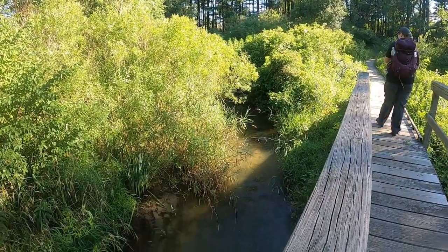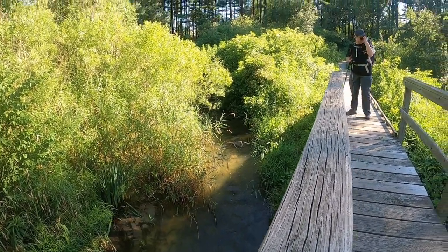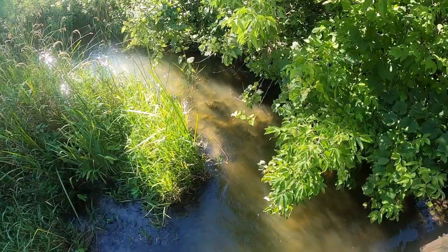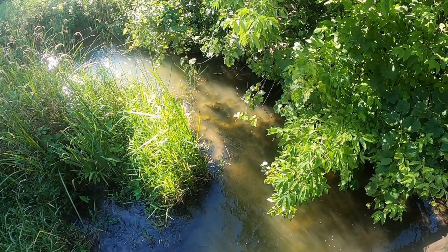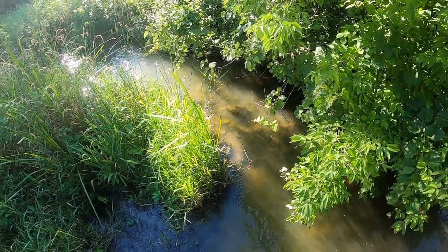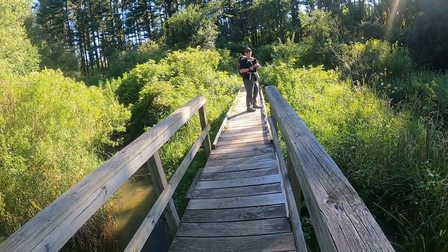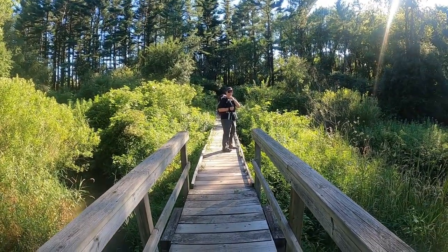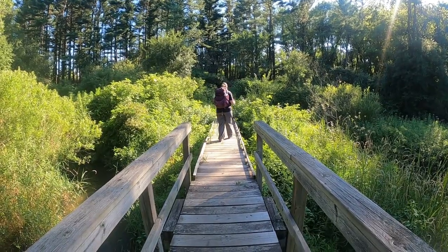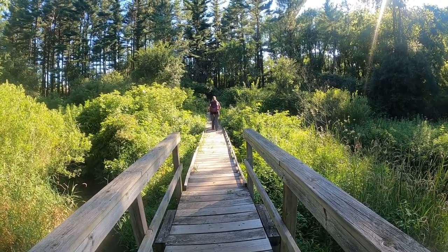So we've arrived at the only water source on the Whitewater segment. This is the Whitewater Creek. You can see it's a little bit murky, but good flow. And this water source kind of has a stench to it. This water source is 0.1 miles from the end of this segment, or the beginning of the segment, depending what direction you're heading. So 0.1 miles from the beginning of the trail at Clover Valley Road.